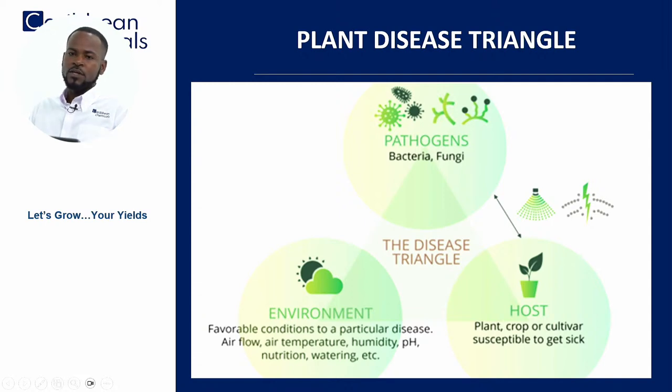So you have to maintain it, because this triangle is showing you that the pathogen has to be present. That's right. The host has to be present. And it doesn't mean that the plant being a plant makes it a host. Exactly. It's a susceptible plant, a plant of poor health. And that's how the nutrition aspect comes in. A stronger plant has better resistance.